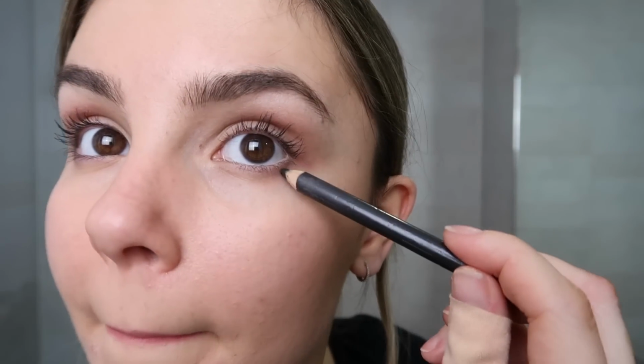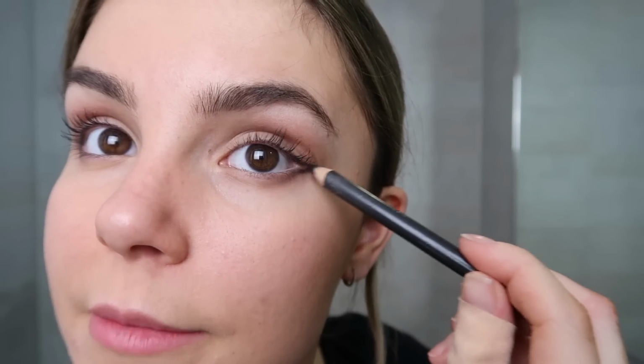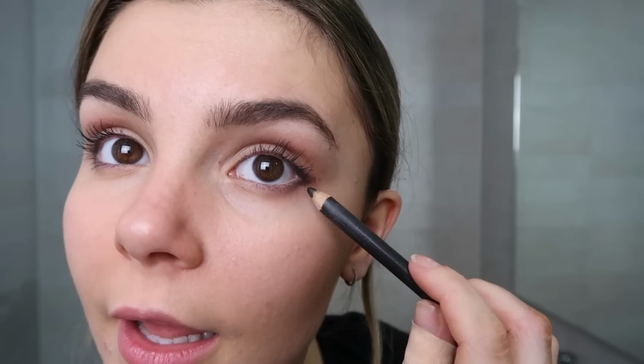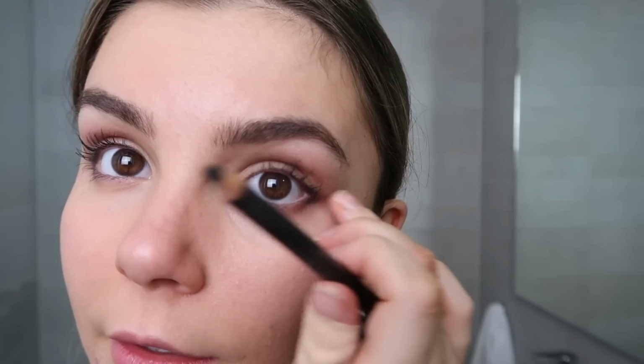What have I even got to do now? So the next thing I do is that I kind of smudge a pencil into the corners of my eyes, and I do this on the bottom bit to kind of make it into a V shape, and then slightly on the top, and then I literally just smudge it with my finger. And this is basically to try and make your eyes look a bit longer and a cool shape.